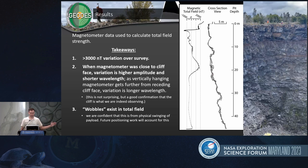When it's further from the cliff, because we had a super vertical position, you had longer wavelength signals, and that's just how potential fields work. If you go to lunar orbit, you're only seeing wavelengths of about 30 kilometers or larger. So this is still fantastic. And then wobbles exist because the crane was actually, or the payload was swinging a little bit, but we can now correct for that because we have these great structure from motion data.